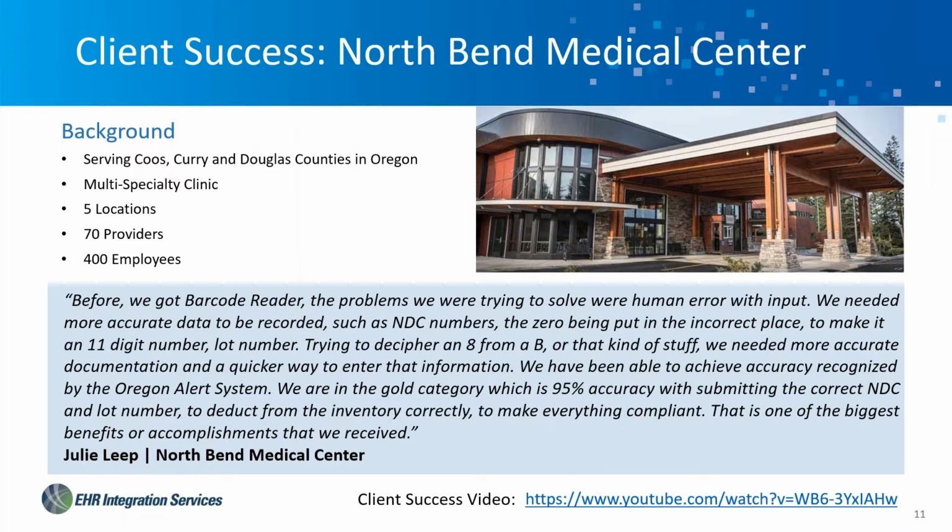And so by the introduction of the barcode reader application, not only have we made from an efficiency perspective a simpler process for them, but likely, and what she really highlighted the most, was raising their organization in Oregon to what is called the gold status in the Oregon Alert System, which is ensuring 95% or more accuracy with the data that they are submitting, specifically around NDC and lot numbers. So again, that's just an example of what the product can do for you.